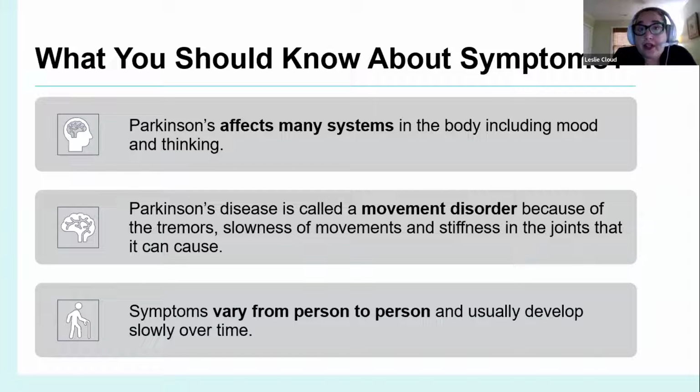In addition to affecting the brain, Parkinson's disease affects other systems of the body. It's not just a brain disorder. So we see a variety of other body systems impacted. I alluded to some of those non-motor symptoms earlier. There are a variety of gastrointestinal symptoms such as constipation, which is extraordinarily common. You can have nausea, you can have difficulty swallowing.